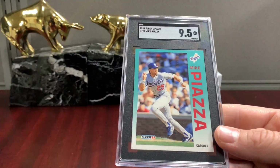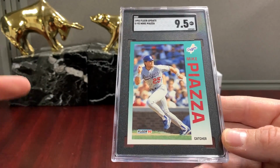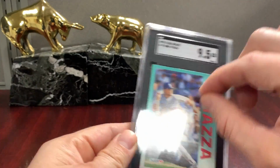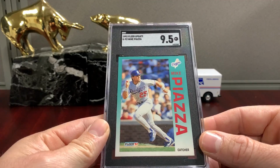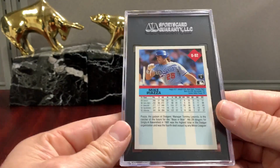Fleer Update Piazza, this is pretty good. The first thing I look at when I evaluate this card is the top to bottom center, and it's pretty easy to see. You want your two borders to match up, and then the right to left is kind of self-explanatory.